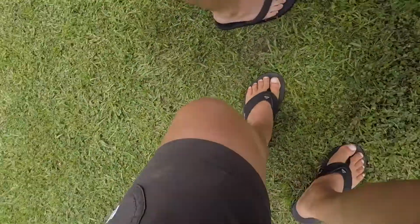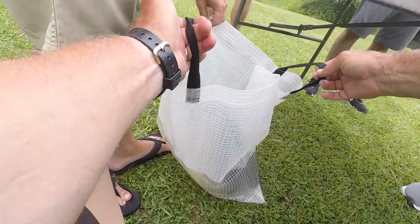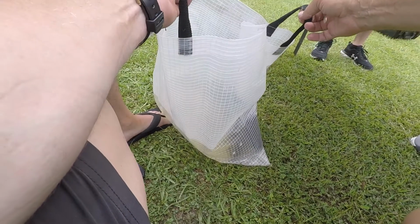And of course, stupid me, I should have thought about holding those fish up as I put them in the bag so you guys could see them better. But of course I volunteered to hold the bag, and the camera's at the wrong angle and you really still can't see the fish too good.